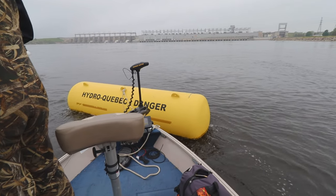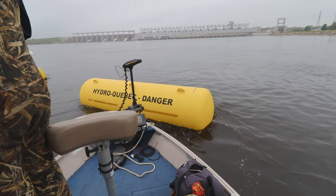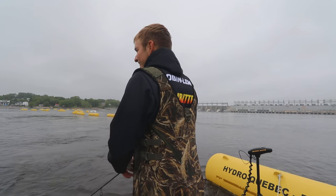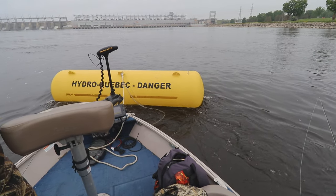All right, guys, we are parked right on the buoy. We're tied actually right up to the buoy, looking for shad. This isn't sketchy at all or anything. You sure we're allowed doing this? Yeah, yeah. Better not get me arrested. No, don't worry. All right, just checking. I'll pay the fine. I like the giant danger sign on it.